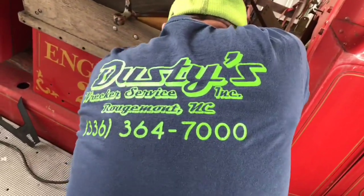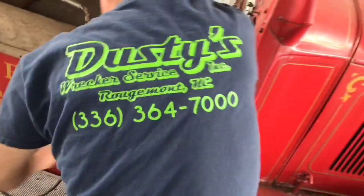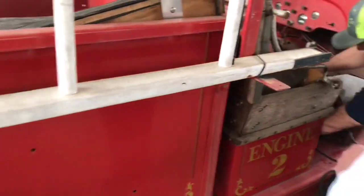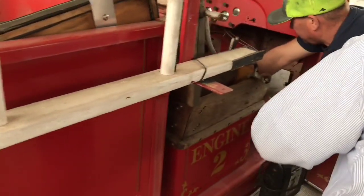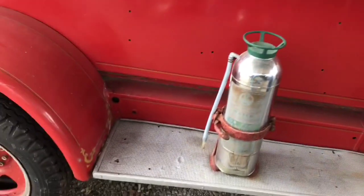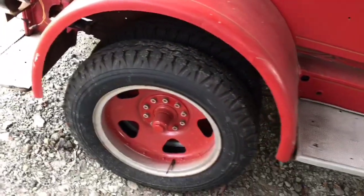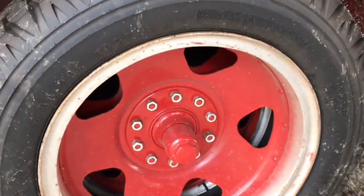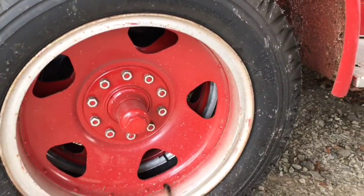These folks right here, Dusty's Wrecker Service. This is where I'm at, folks. These are nice people. If you're in the Raleigh-Durham area and you have car problems, call these guys. They'll take care of you. I'm going to keep on videoing while they're trying to get her started up here. Chevrolet fire truck.